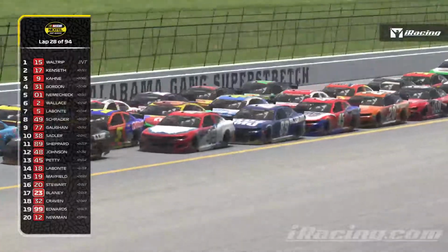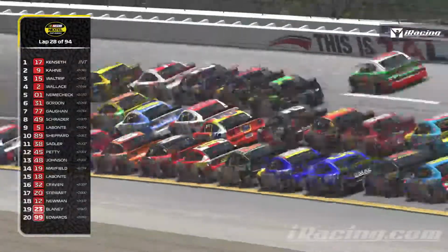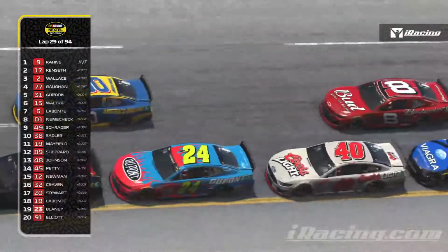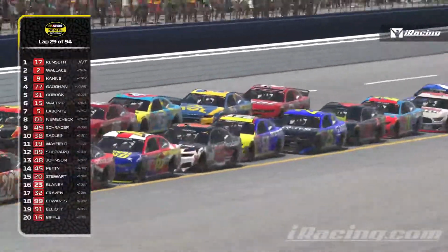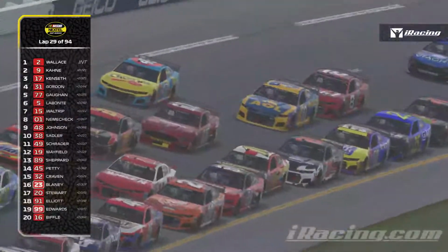I don't know where Gordon went. He was up there. Here's the 24, towards the back of the pack now. He's backed out of it, it looks like. The 30, side by side with him. 30 car driven by... who is that? I don't know. Anyway, Matt Kenseth, at least on the ticker, is in the lead.